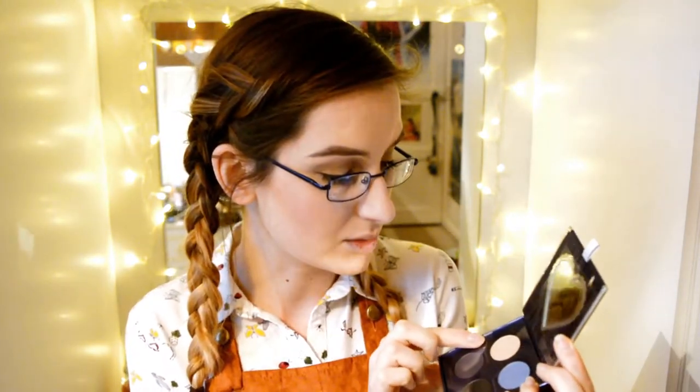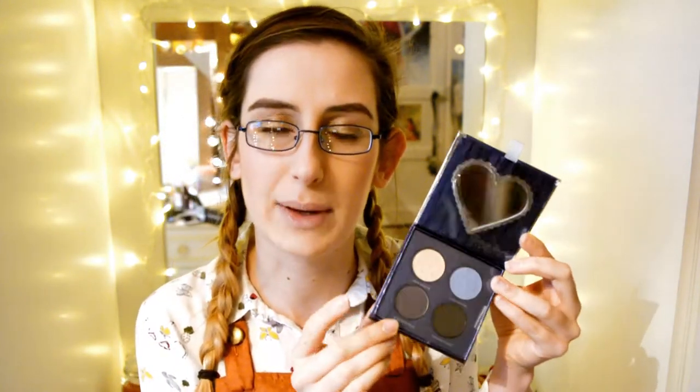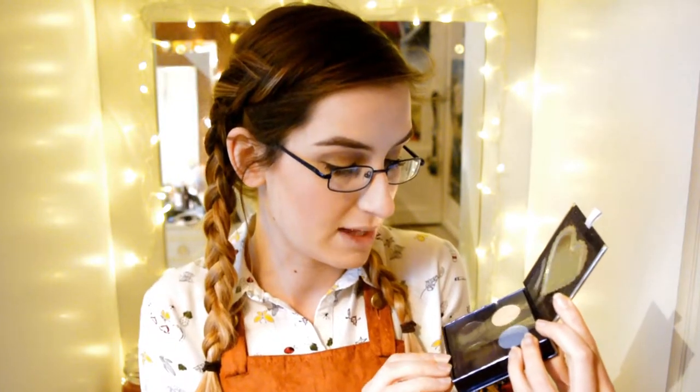So this one is called Stargazing at the top here. Then we have Endless Sky, Midnight Navy. It's just a deep purple shimmer with, I would say, some specks of pink glitter in that. And then we have Into the Night, which is the matte black. And I'm really excited for those.